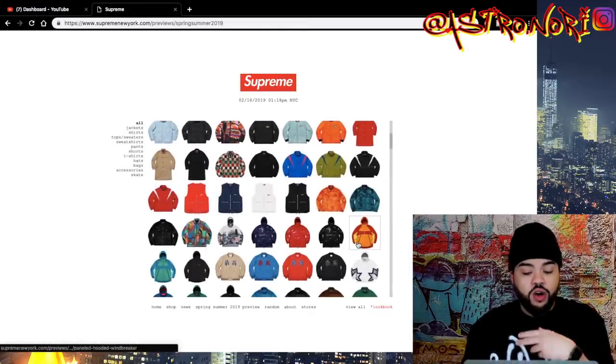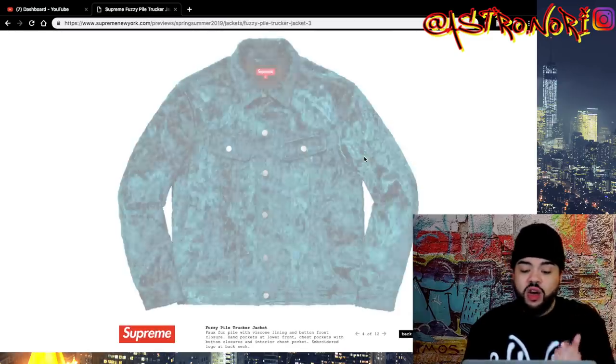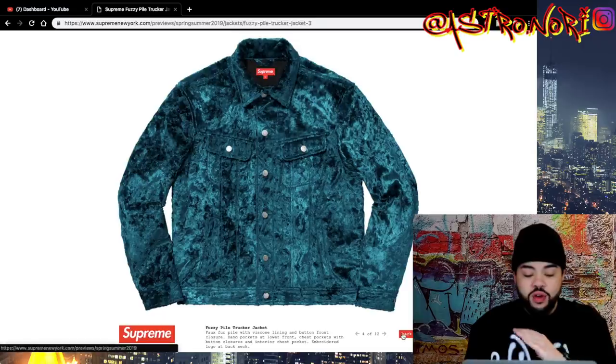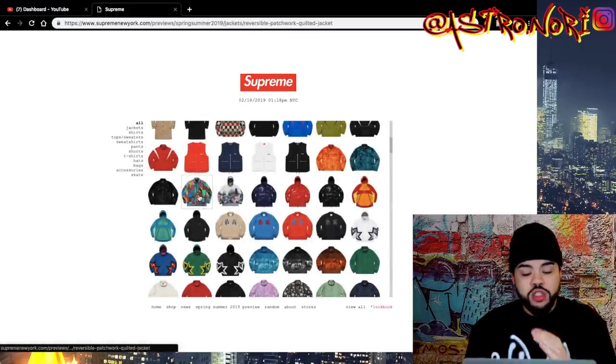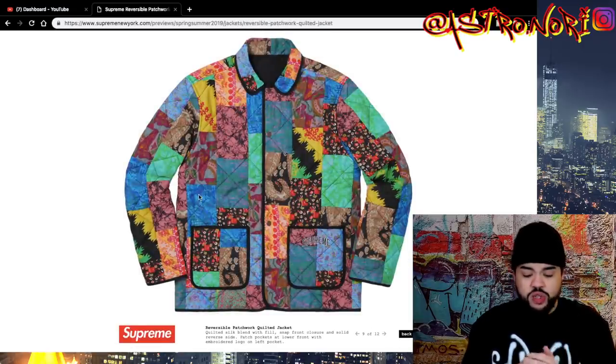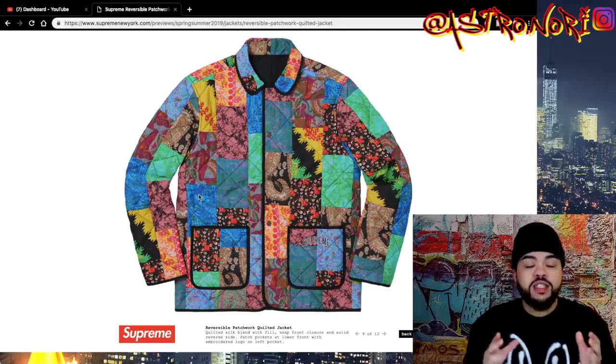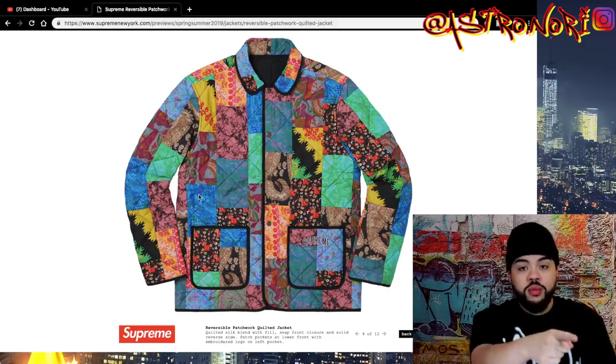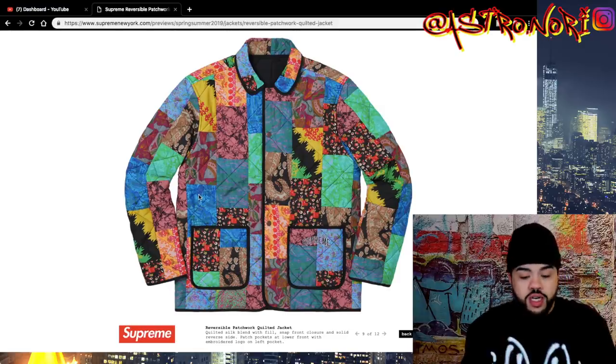We got these vests they could hold. We got this pimp jacket. They always come out with the pimp suede jacket. This one is all right, but hey, I'm not even gonna take it there for y'all. I'm not gonna do it to you. We got this reversible patchwork quilted jacket. This is literally all of our grandmother's blankets sewed together, like your mother, her mother, and yours too, all sewn together, literally.